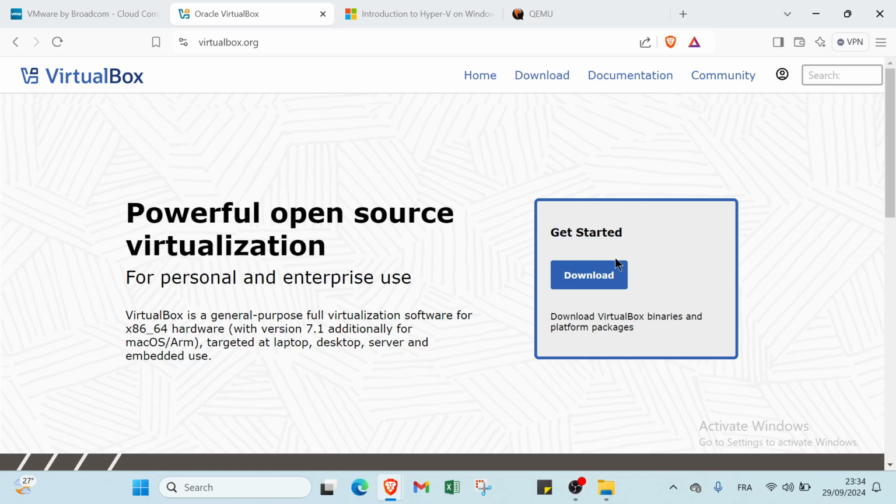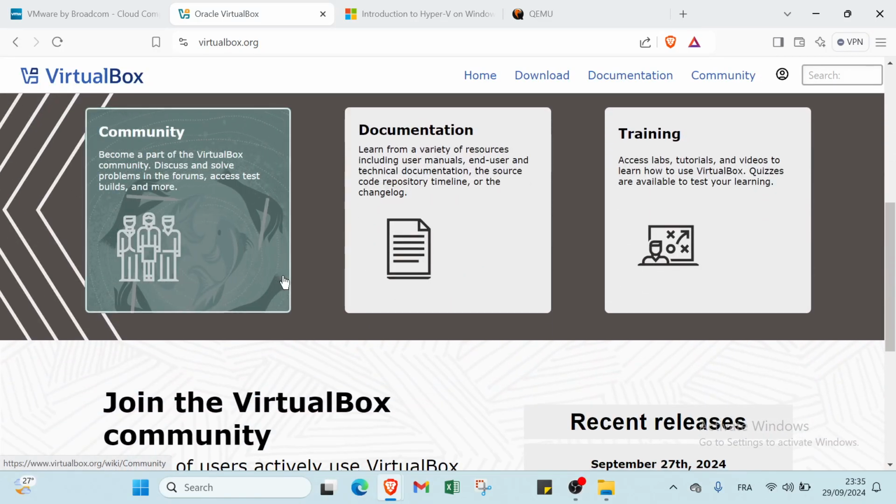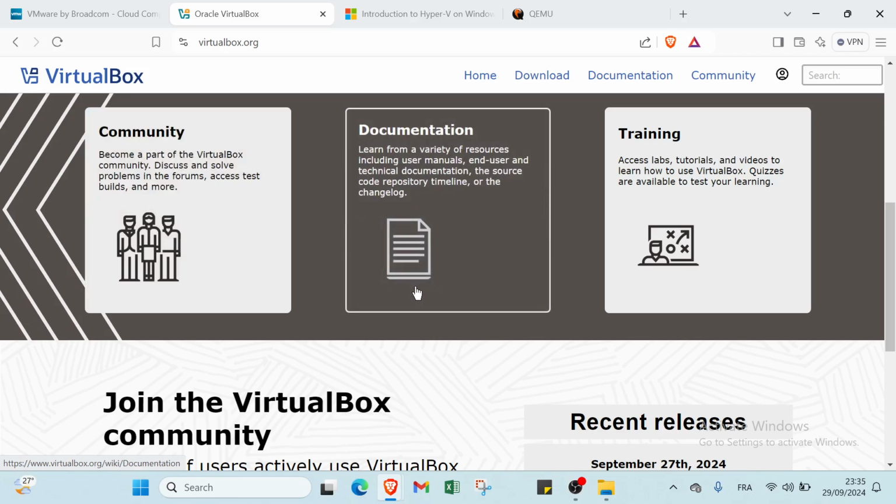And if we move to the next one about VirtualBox, we'll find this page, "Powerful open source virtualization" in the middle, and we have here how you can get started. You click on download VirtualBox binaries and platform packages. So VirtualBox is an open source virtualization software developed by Oracle that allows users to run multiple operating systems on a single physical machine. So its key benefits include being cost effective as it's free to use and offering broad compatibility with various host systems like Windows, macOS, and Linux.